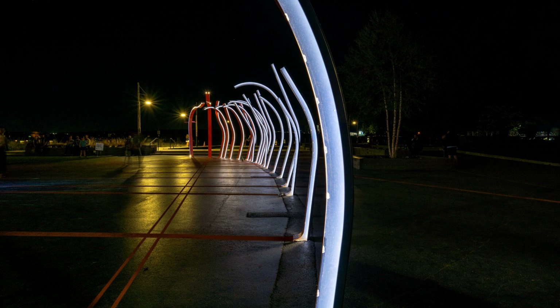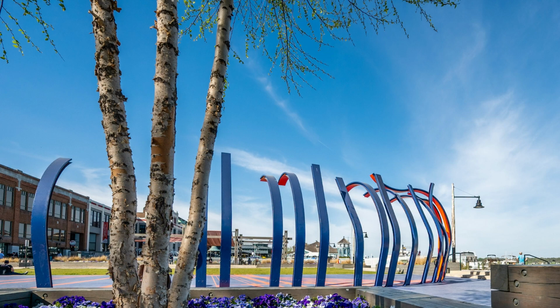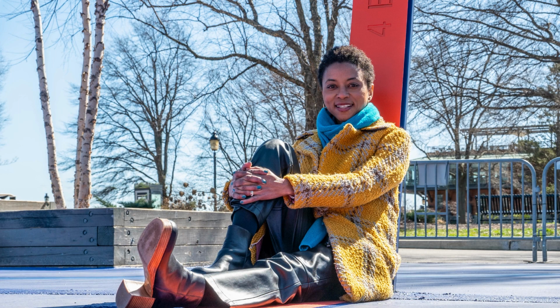But what of the waterfront did we know and what did we not know? And how do we further unearth this history of the working waterfront of Alexandria?